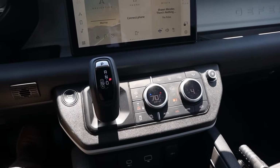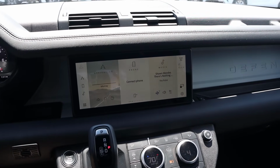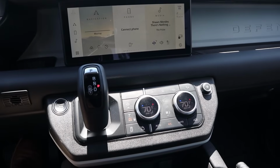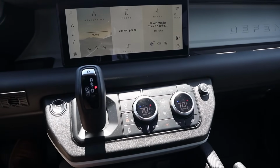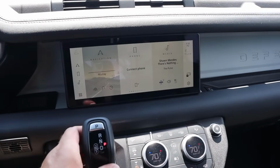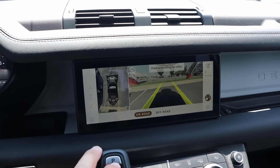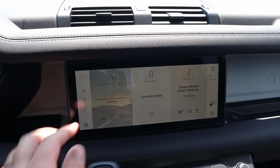But yeah, you can see all the physical controls here with the infotainment system. You can get a bigger screen than the Defender. This one just has the smaller one. But air suspension to adjust that. And this does come with a center and rear locking differential system if you get the off-road pack with it. This particular one, I'll check if it has it in just a second, but 360 camera system. So that's pretty cool.